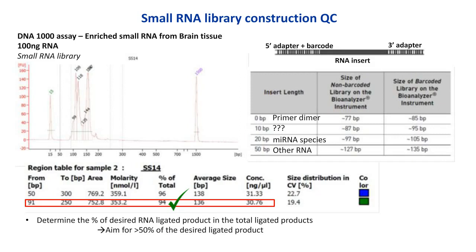If there is no insert, you will see a peak on your DNA 1000 assay chip at 85 base pairs long. If you have a 10 base pair insert, that means your ligated products will be about 95 base pairs. And if you do have a microRNA insert, your fragments should be sitting at about 105 base pairs long. Anything larger will be about 135 base pairs long and greater.